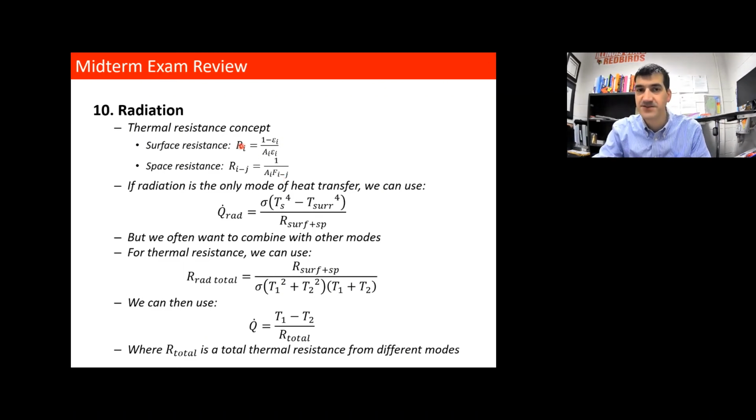So once we have our surface and our space resistances, remember, oftentimes you would have twice as many surface resistances as space resistances, and oftentimes they're in series, but I wouldn't necessarily say always. Once you have those, you can add those up, and you've got your surface and space resistance. You can plug it in here to find your heat transfer due to radiation, and this works as long as radiation is the only form of heat transfer we have in our problem.